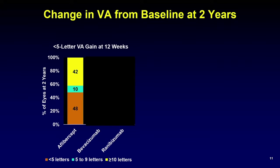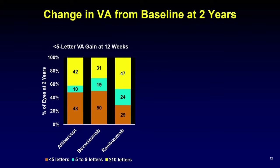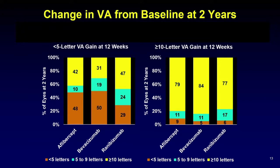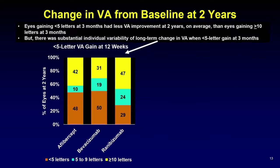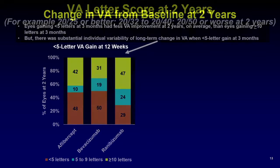Now, this is that same data that I showed you, gaining less than 5 letters at 12 weeks, and the data were similar regardless of the anti-VEGF agent that was used. What about the flip side? If you gained 10 or more letters after 3 injections, you were likely, but not definitely, going to have 10 or more letter gain by 2 years, as you can see with the yellow in each of the bars shown for the 3 agents here. So eyes gaining less than 5 letters at 3 months had less visual acuity improvement at 2 years on average than those that gained 10 or more letters, but there was substantial individual variability of long-term changes preventing us from confidently determining how those eyes might do when they gain less than 5 letters after just 3 injections.